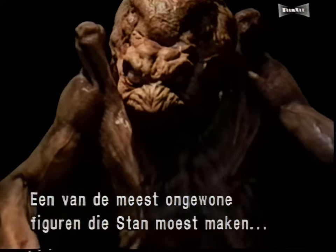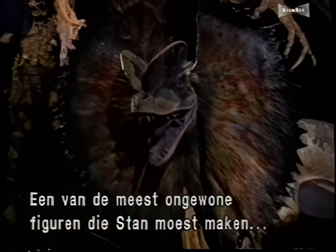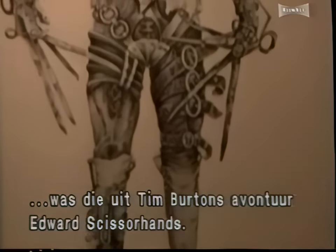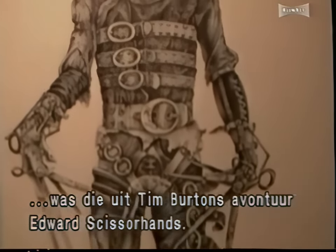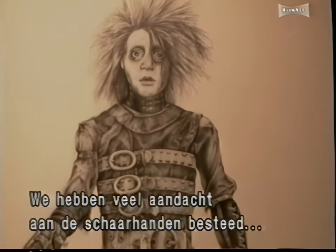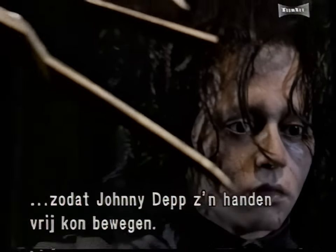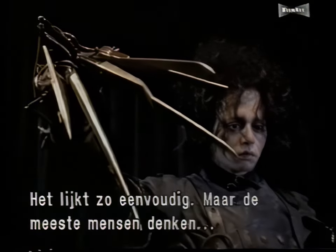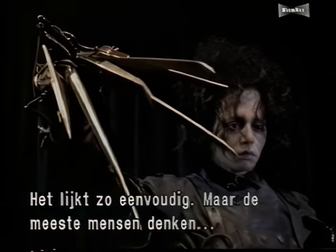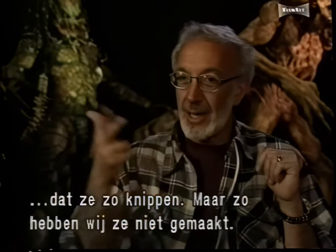One of Stan's most challenging assignments in creating a successful performance within an unusual appearance was in director Tim Burton's fantasy fairy tale, Edward Scissorhands. A great deal of thought went into the creation of the Scissorhands to give Johnny Depp the freedom to perform with these hands. It seems so simple, but a lot of people, when they think of their hands doing scissors, they would do this. They're going to cut like this.